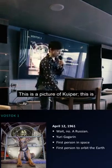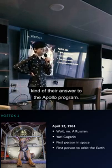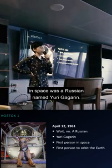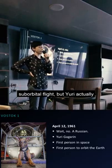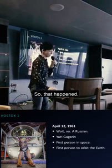This is a picture of Kuiper. This is actually a Soyuz capsule, which is kind of their answer to the Apollo program. It's not a Vostok capsule, but this was taken to the Chabot Space and Science Center. So yes, the first person in space was a Russian named Yuri Gagarin. We were only planning on doing a suborbital flight, but Yuri actually went and orbited the Earth on his first try. So that happened.